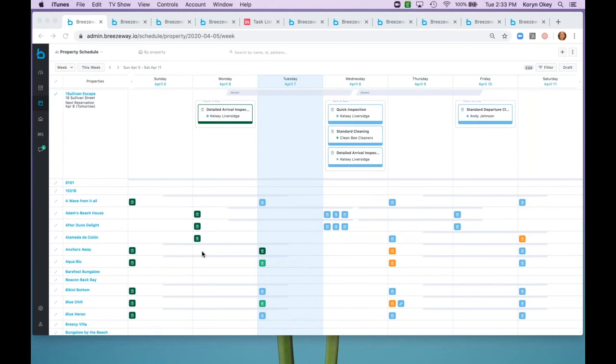So here on the schedule, just wanted to touch very quickly. This is your property schedule. This is going to be all of your units. And then we're seeing the reservations again coming over from your PMS. As you've got reservations, those are updating every hour, as we mentioned earlier. You've also got all of these colored blocks. This is the work that's being done.